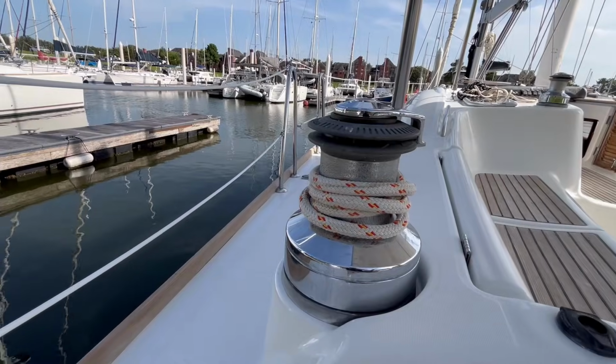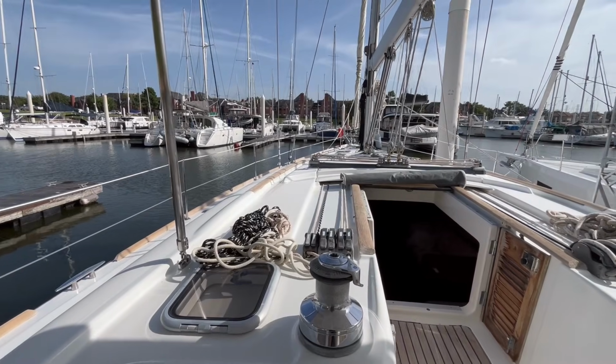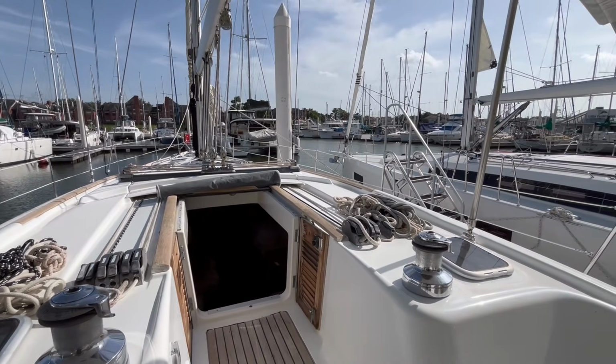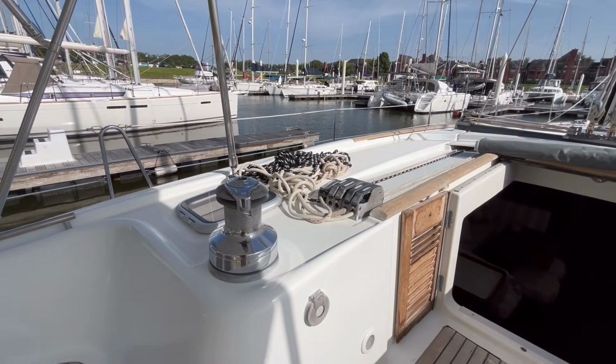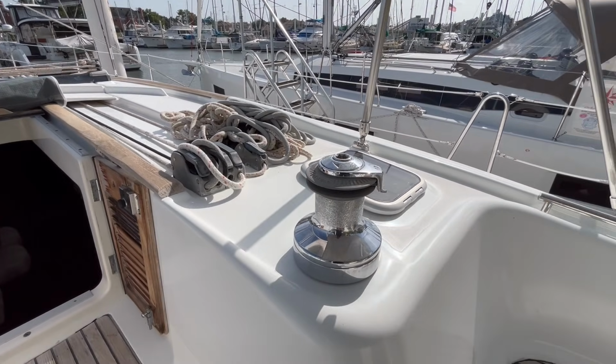In front of the helms are electric winches that the jib sheets lead back to, making sail handling a breeze. The cockpit design offers an excellent 360-degree view. All the control lines lead back to electric winches on the cabin top.